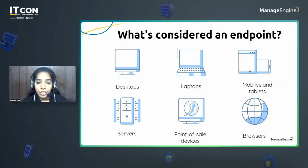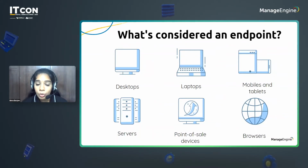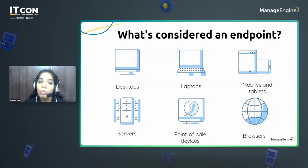Well, let me give you what I consider an endpoint. Any and every device that you use to access your corporate data or your corporate files is considered an endpoint, which means your usual desktops, laptops, servers, mobile devices and tablets, and even point-of-sale devices. This also includes your corporate-owned devices and your personally owned BYOD devices. Now, in this list, I would have listed browsers. You might ask, why is this a part of an endpoint? Well, browsers, as most of you know, are the entry point to a majority of cyber attacks, which means we need to take stringent measures to secure our browsers along with all the other endpoints of our IT network.